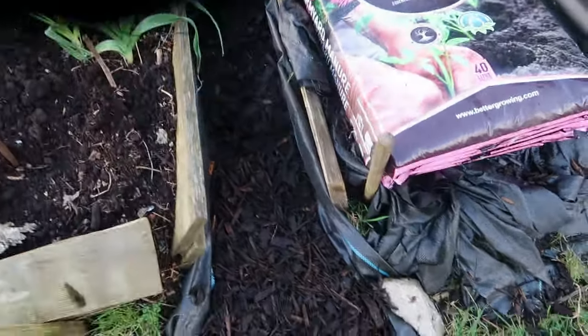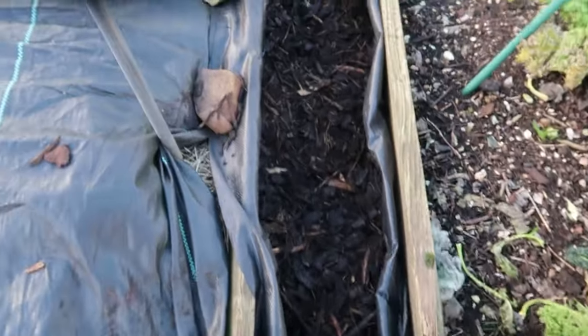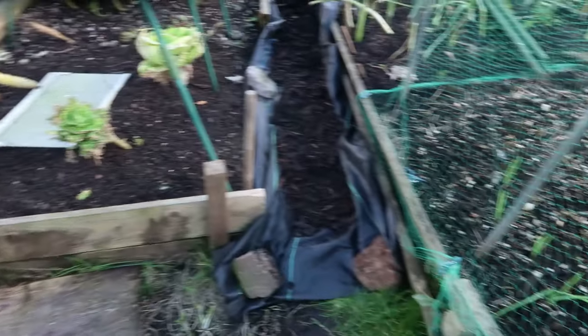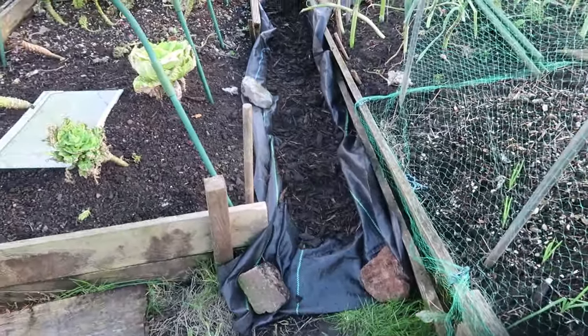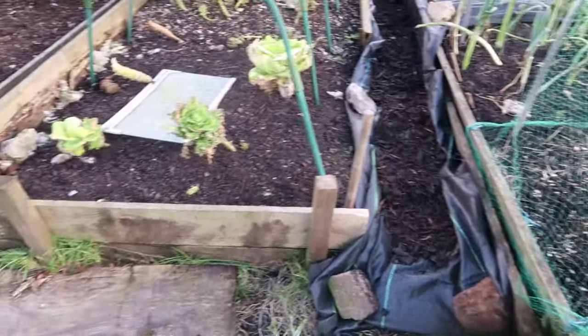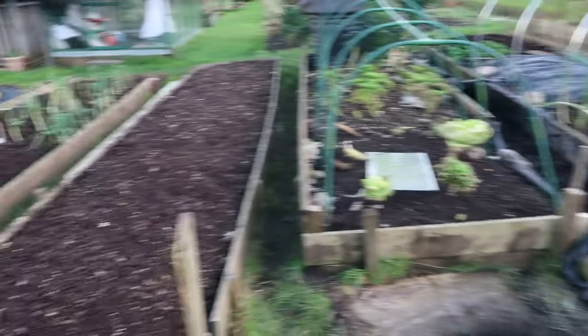Okay, scaffolding. And then I've gone, gosh it's windy, I've gone between these two borders with suppressant and bark, which I'm also going to do between one, two, three paths with that now. But that'll be for another day because I've run out of weed suppressant and wood chip. Yeah, satisfied with that today.